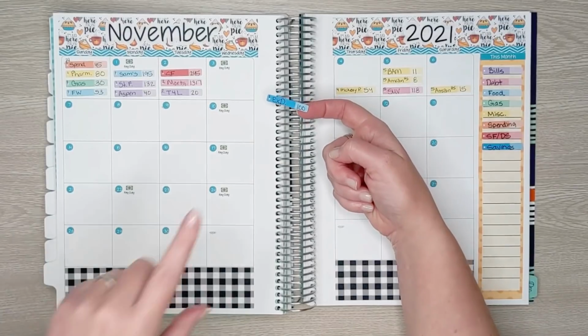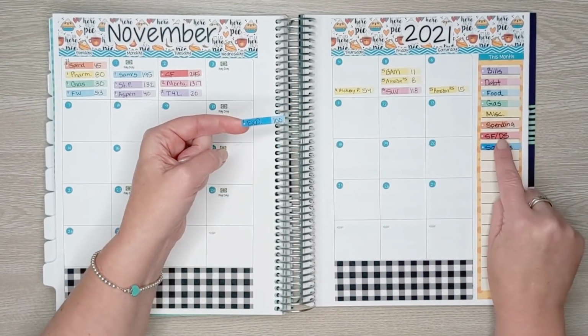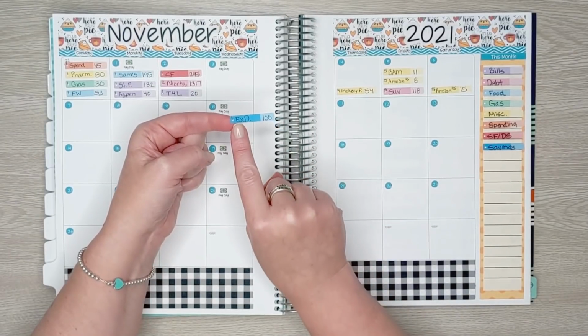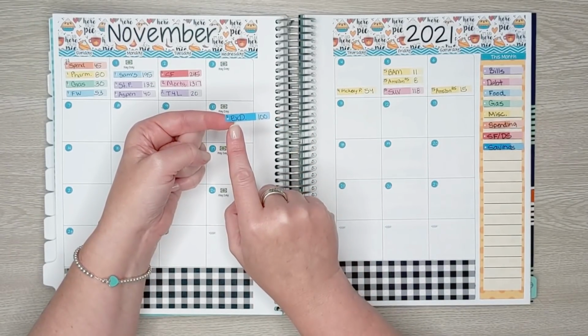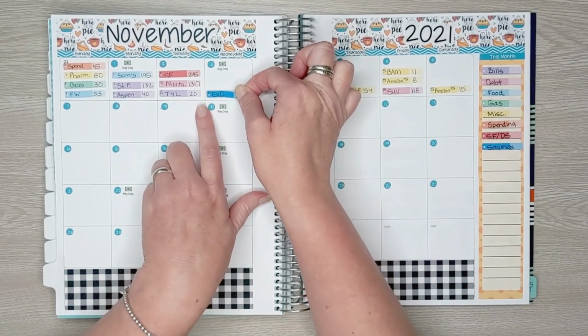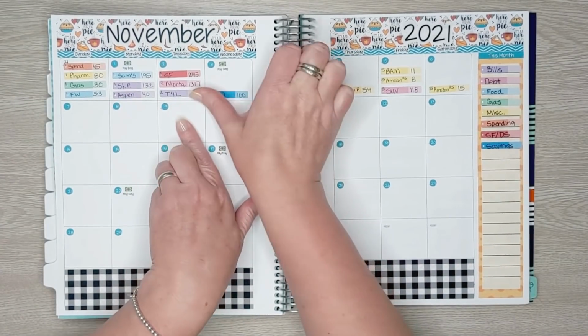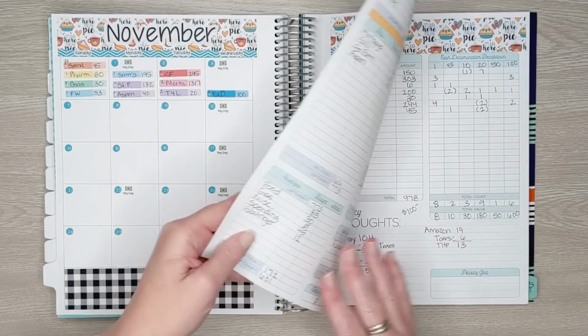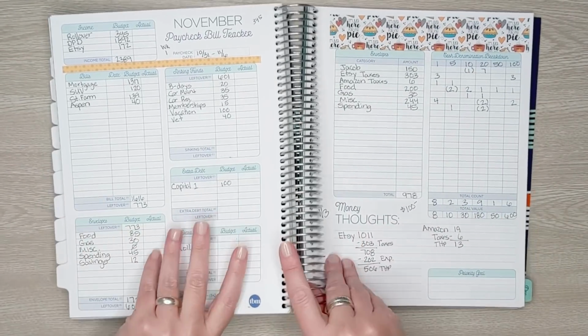This should be a red. Sorry, I just realized that debt snowball is red and savings is blue. So this should be red because this is a debt snowball payment. We made an additional debt snowball payment of $100 towards our debt this week as well. Okay, whew, that was a lot. Let's jump over to the spreadsheet and see how it all works out.